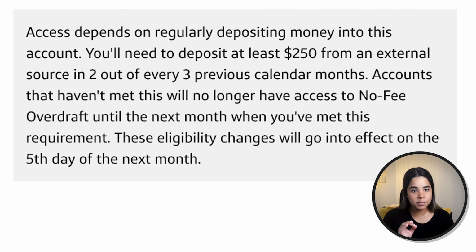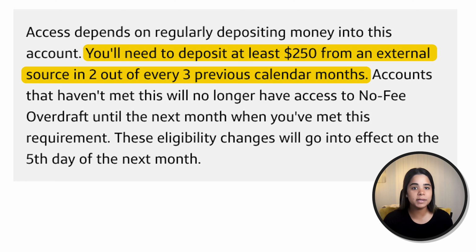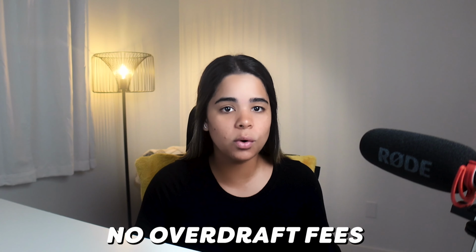You can unlock this option easily by depositing at least $250 monthly, which shouldn't be an issue for most people using this as their primary bank account. However, if you don't or can't deposit $250 monthly into your account, you'll still have overdraft protection and get charged no overdraft fees as long as you enroll in the other mentioned options.